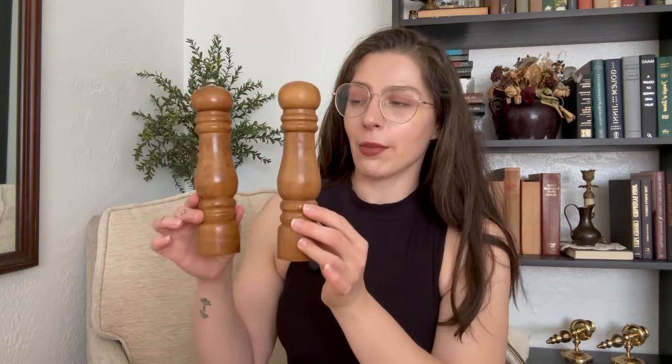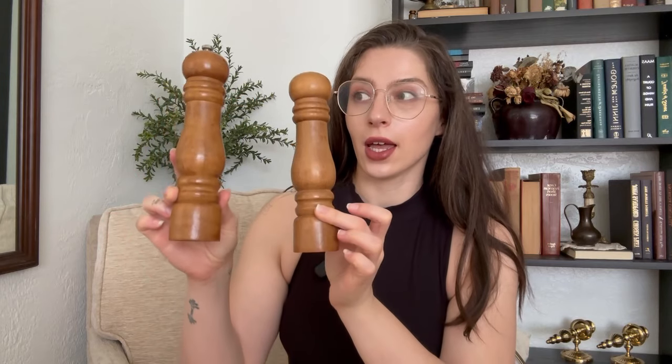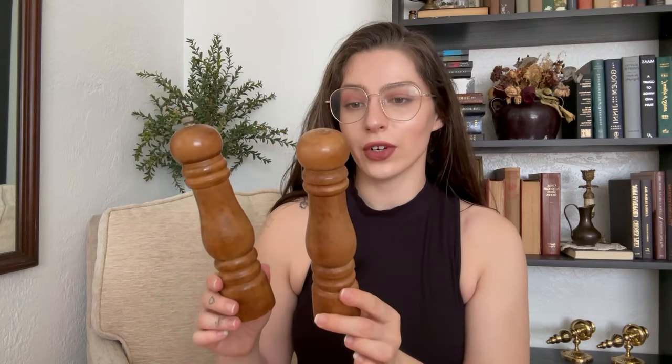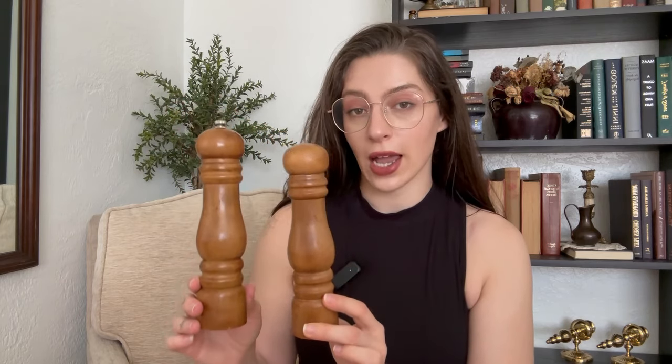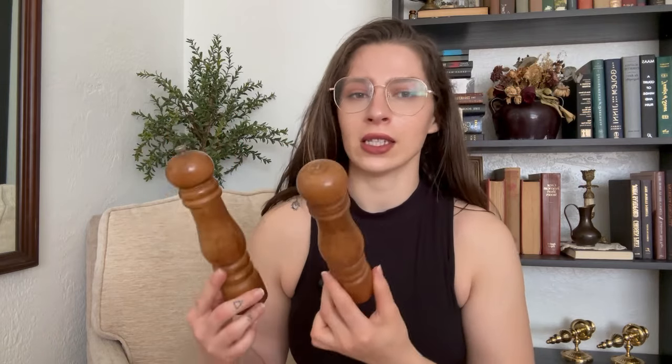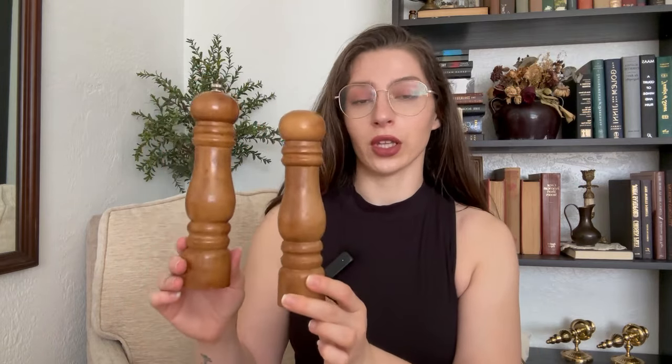Another Etsy store item are going to be these wooden salt and pepper shakers. I actually just sold a pair of these not too long ago. These are not as great of quality as the last ones. However, even if you don't use them and you just style them in your kitchen, these are super cute for like that cottagey, farmhousey, rustic vibe. So I think someone will really, really enjoy these.